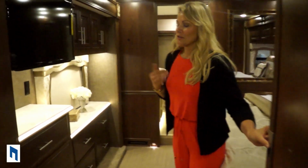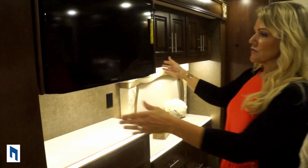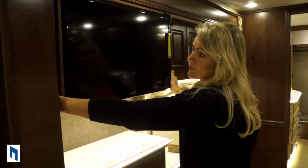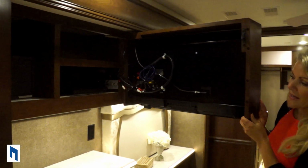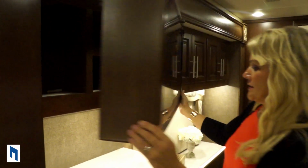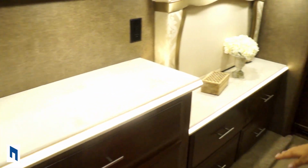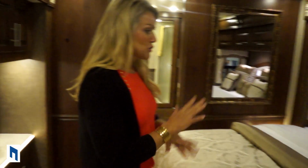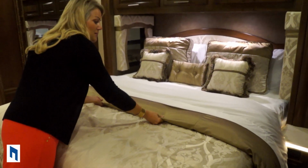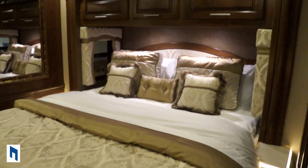Moving on into the master, this is a beautiful room. They've done beautiful cabinetry. Also, you have your HD TV here, and standard, you have the safe and storage area behind the TV. Again, you'll notice the beautiful lit countertops throughout this coach. And then you get to the luxurious bed. This is just beautiful bedding. It's satin lined on the back side, pretty fabric on the front, beautiful decorative pillows, king size bed.